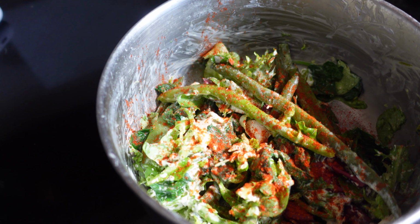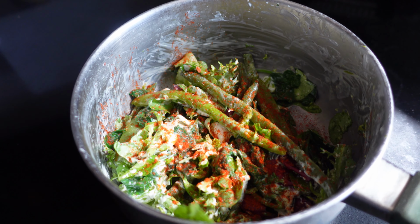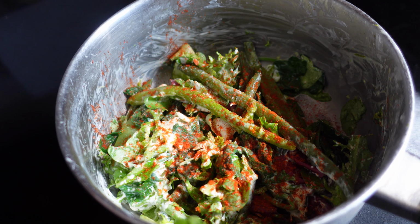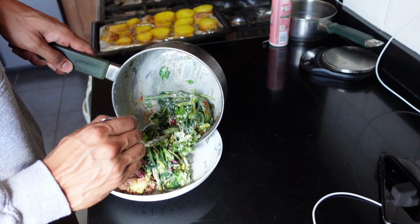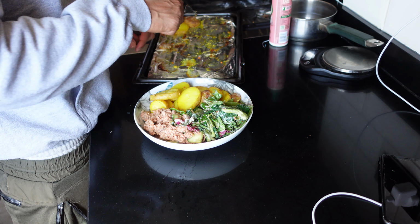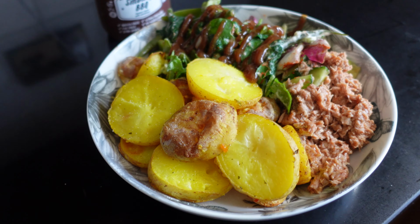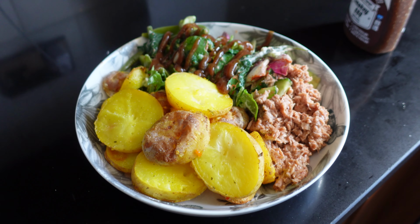So of course you have to get your greens in, right? So what I've done is the 40 grams of Philadelphia Light, which is this stuff here, I've whacked it in. Of course, I've had this on boil whilst the potatoes are cooking. Finished product. The potatoes, they don't look done, but that's exactly how I like them. They are nicely cooked inside. Gonna top it off with some smoky barbecue, of course, and I'm gonna enjoy this meal.